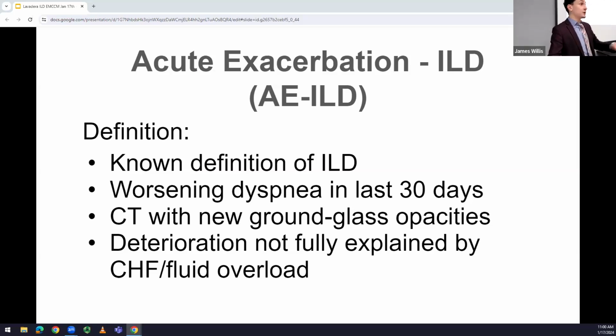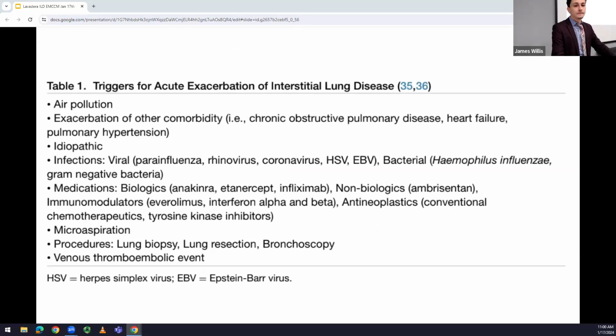So to actually call it an acute exacerbation, all four of these components need to be met. Number one, they have to have a known diagnosis. Number two, worsening dyspnea in the last 30 days. Number three, CT findings with new ground glass opacity, so you have to have a baseline. And number four, deterioration that's not fully explained by fluid overload or CHF. If you don't have a CT baseline or new CT findings, then the term suspected acute exacerbation could be used.